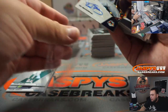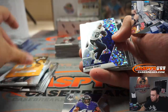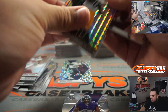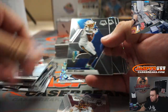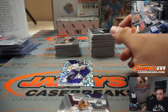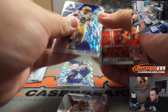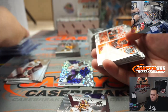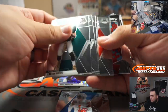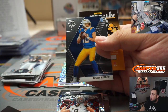Ed McCaffrey, autograph for the Broncos. J.K. Dobbins. Got a Disco Derrick Henry. And a Prizm Silver A.J. Dillon. Chase Young, Darrynton Evans. You got Disco Mark Andrews, James Morgan. Justin Jefferson, that's the image variation short print, for the Minnesota Vikings. Brennan James. Cam Akers, Jeff Okudah for the Detroit Lions. A.J. Terrell. You got a Man of Mastery, Drew Brees, and a Justin Herbert base.